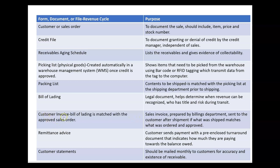And just before this customer invoice is prepared, someone has to match the bill of lading with the approved sales order to make sure that if 100 cases of Snapple iced tea were ordered, 100 cases of Snapple iced tea were actually shipped out. And that's the billings department's job, an accounting function. The billings department is an accounting department. First, they match the bill of lading with the approved sales order, and if those two documents agree, they prepare the customer invoice and send that invoice to the customer, also called a sales invoice.